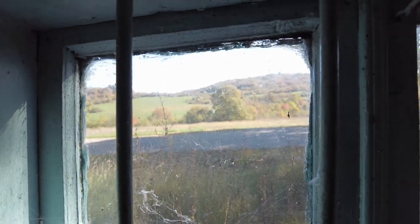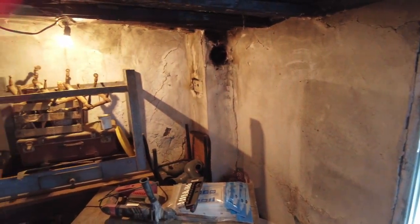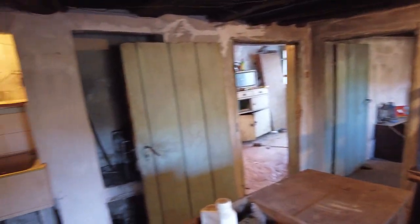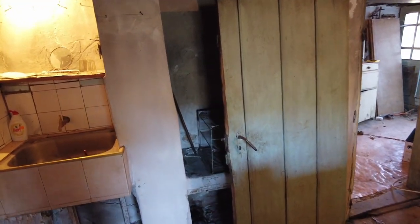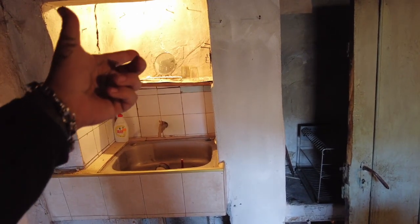So we have got the views out the front here, which are just stunning. I would probably replace these windows. They're a bit old, but wonderful views from here. We've got a chimney stack over in the corner. This room, I would say, is probably maybe 3 by 3. You could actually knock through this space and go into what I'm suggesting to be a kitchen.